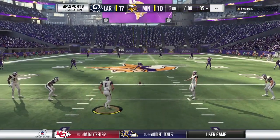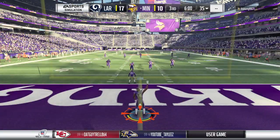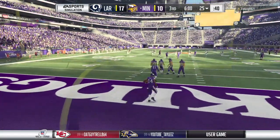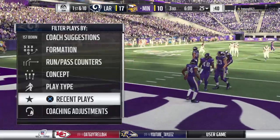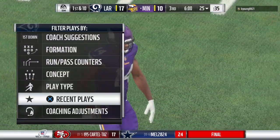Both teams appear ready for the fight ahead, and we resume action here in quarter number 3. And no return on this one as the fair catch is signaled for and taken. Out come the Vikings. They'll have it first on offense as we begin the third.